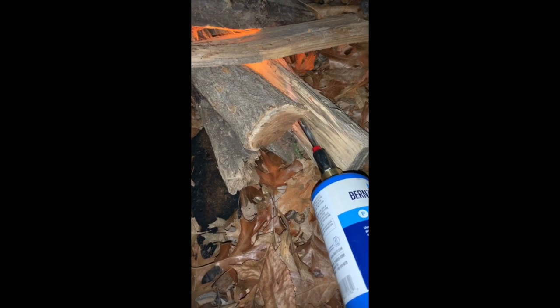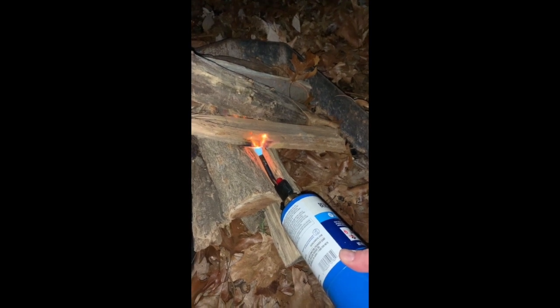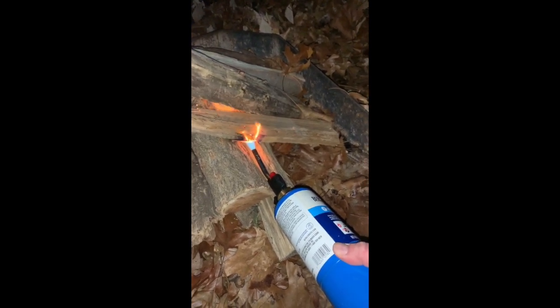Yeah, go for it. You know what I did learn in scouting, a number of things. But I learned that if you got the right match, you can start a fire. Smells like fire. This is why we do this. Beautiful.